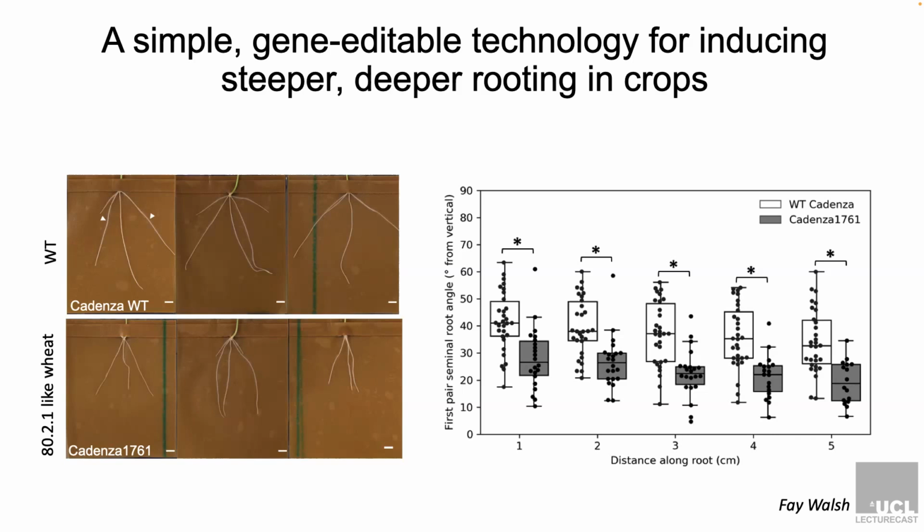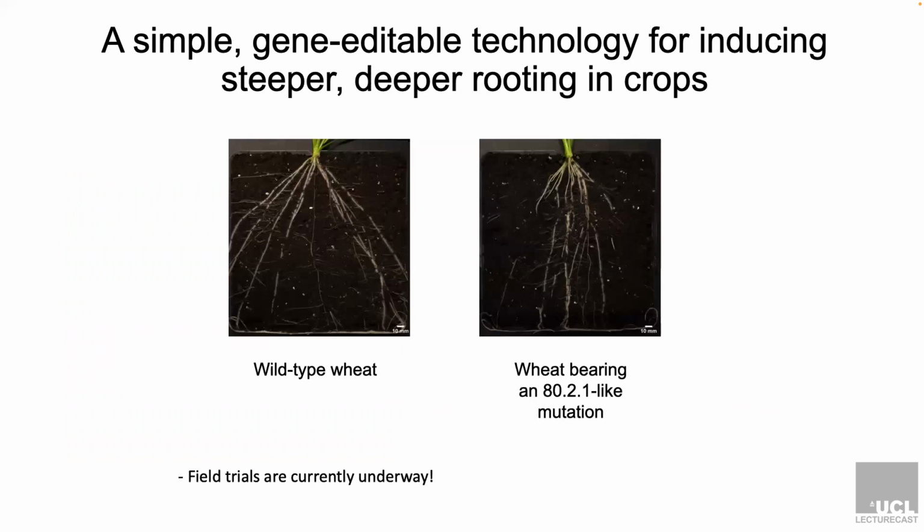So this is wild type wheat along the roots. And you can see that at every point after emergence, this 80.2 mutation makes the roots grow more vertically here. Preliminary data from soil trials as well showed that these root angles remain more vertical in soil. And these images are taken using an X-ray CT tomograph. So you have roots growing in pots in soil and you can image them. So it's quite a good technology, but it's quite limited in terms of how easy it is. So essentially, this mutation of this gene is being licensed at the moment, and field trials are currently underway in collaboration with an ag biotech partner at the John Innes Centre.